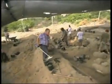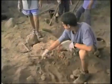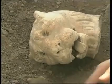In addition to ecological research facing the future, Ramat Hanadiv has also been engaged for years in a journey to the past.